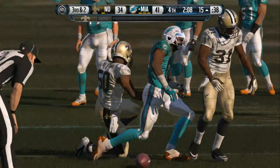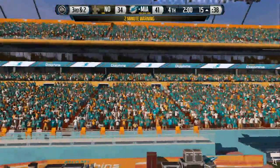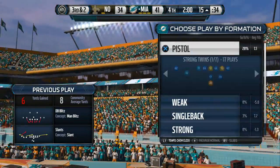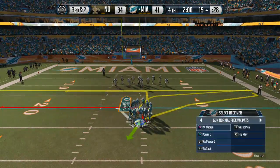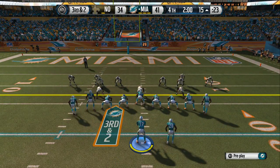They're winning the football game. Now they're in the red zone. Let's see if they can come up with a play that fools the defense. 2 minutes to go before this one's in the books. Third down on the way. They load it up now.